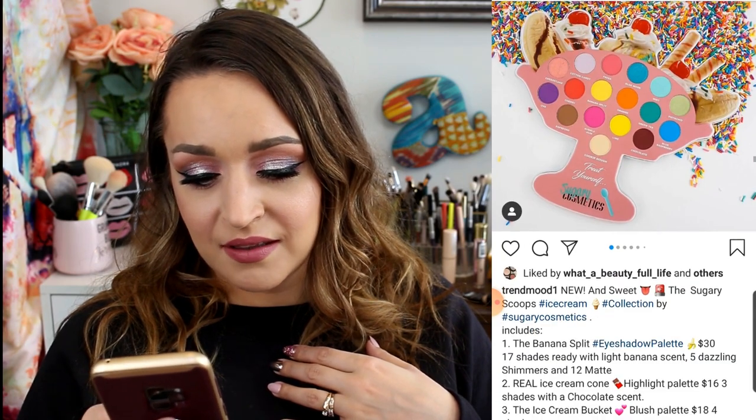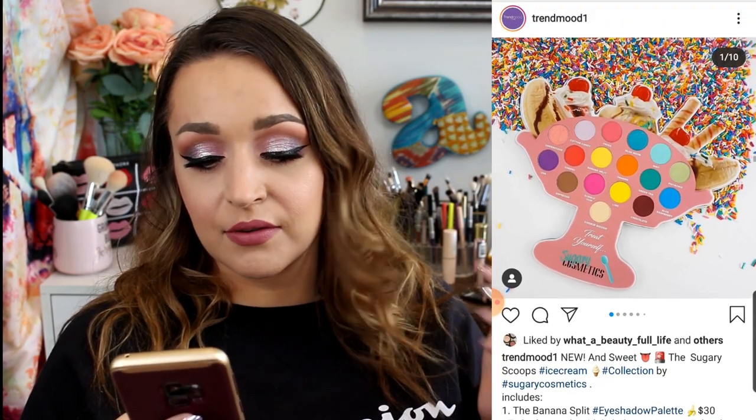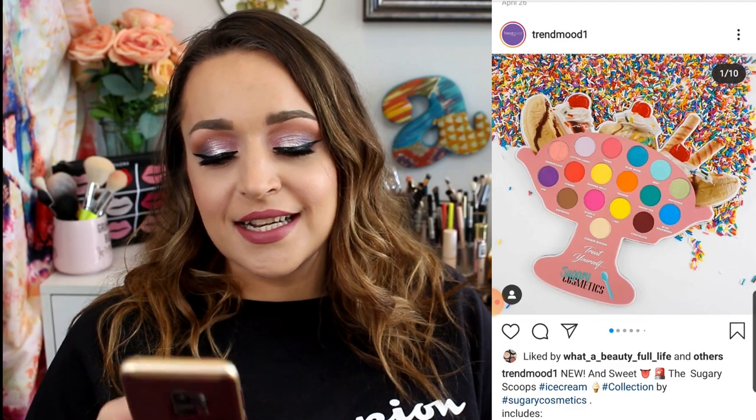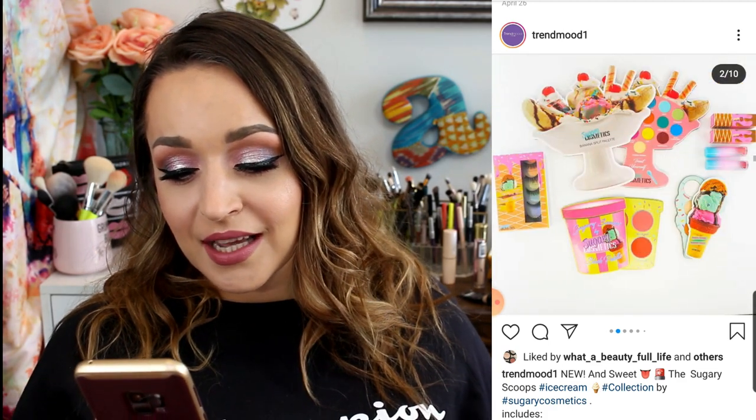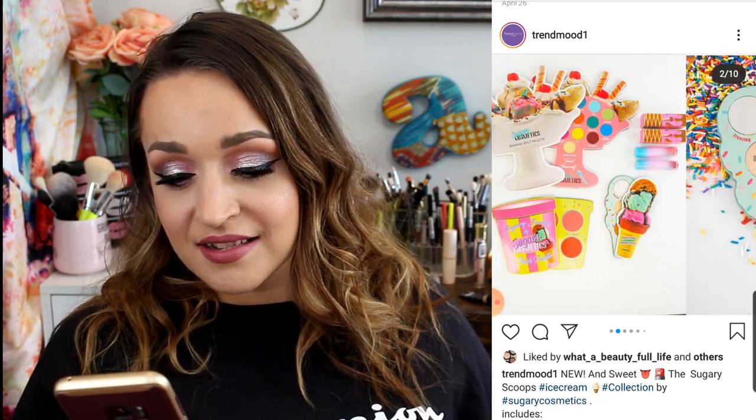Here, what is this one? This is Sugary Cosmetics. Never heard of them either. It's like a children's cardboard book that's in the shape of something. Do you know what I mean? These eyeshadow palettes that are like foods. I just don't know if I could take it seriously and have this kind of thing in my collection. It's super fun if that's what you're into. But yeah, look at that packaging. There's a lot in this collection.